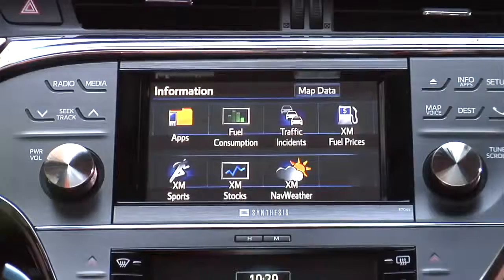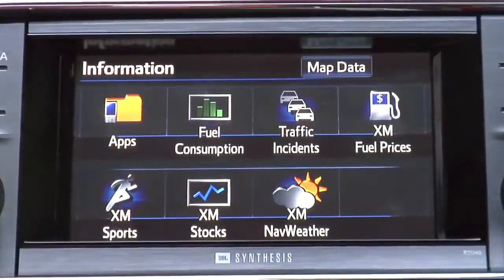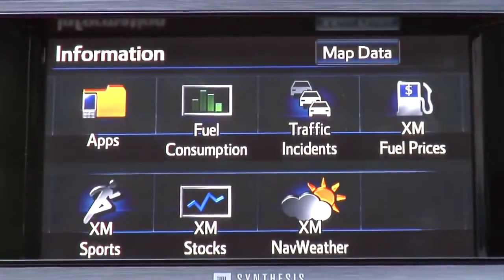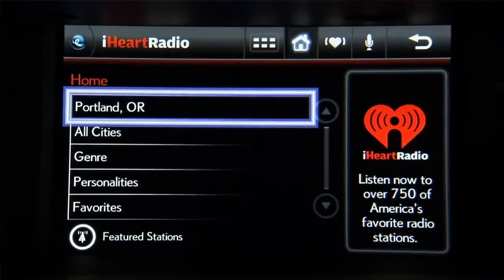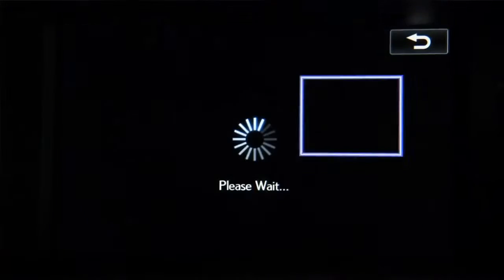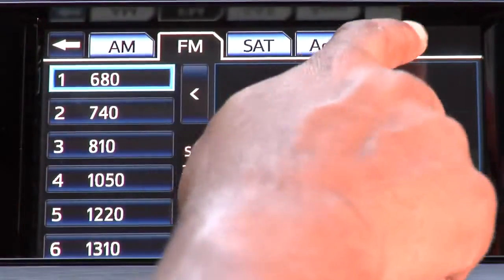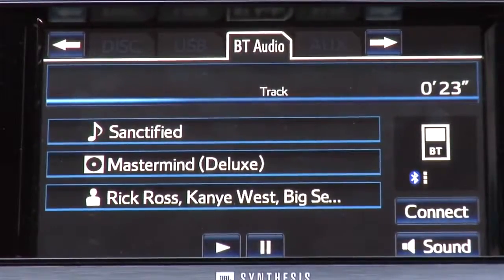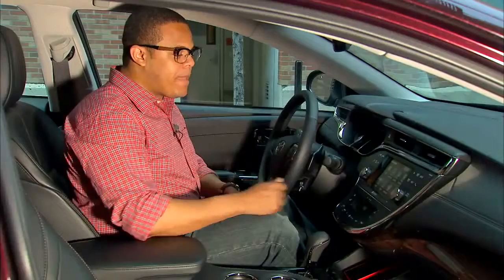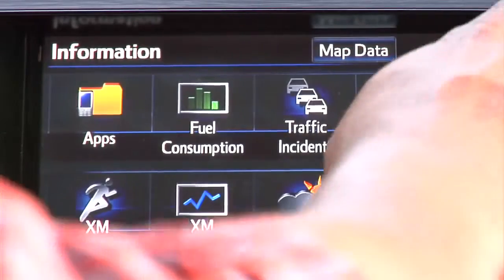Here in the center of the dashboard, we've got our LCD display, and that's where you're going to interact with Toyota's Entune system. Under the apps tab, we're going to have access to things like Bing search and the ability to make a reservation at a restaurant with OpenTable. We've seen all of this before in previous Toyota vehicles. We've also got a full range of audio sources, including USB and iPod connectivity, Bluetooth for audio streaming and hands-free calling, and satellite radio.